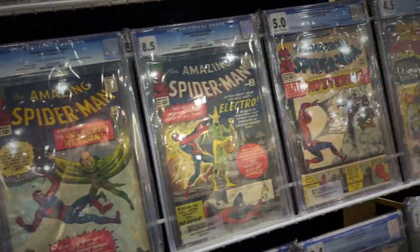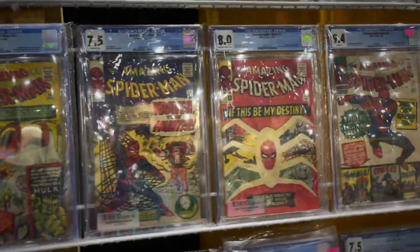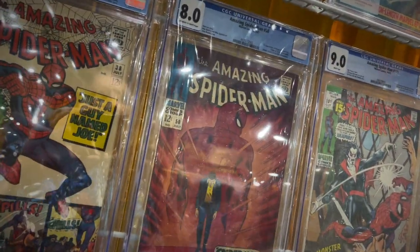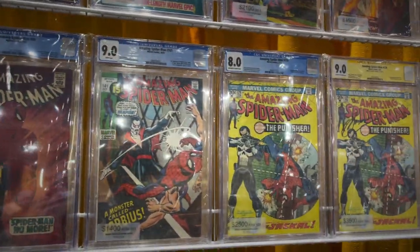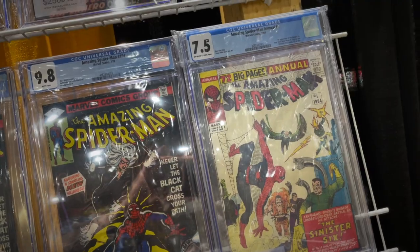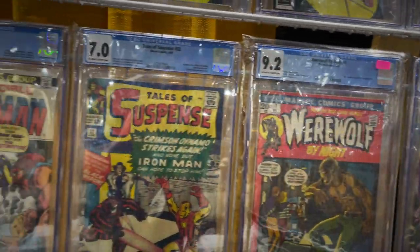All these first appearances of the Sinister Six. Got the Green Goblin, Kraven. You've got the first appearance of Gwen Stacy and Harry Osborn. Got that first appearance of Kingpin here, John Romita cover. First Morbius and Punisher. Speaking of the Sinister Six, next to the first Black Cat, we got the annual 1 and a 7.5. Got some Werewolf by Night goodness, but the first appearance of Moon Knight.